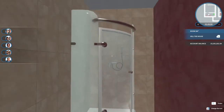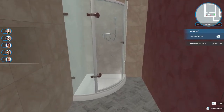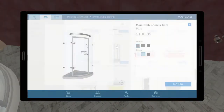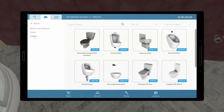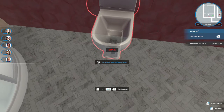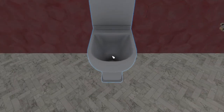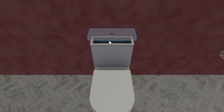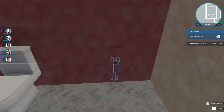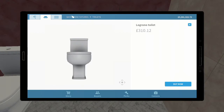And if you remember from the previous episodes, when we did the clean-up, we did decorate all of the bathrooms. We put new flooring and walls and everything in. So we kind of planned a little bit of our colour scheme. Let's put in the most expensive toilet, that's the Lagrono one, and maybe move it a tiny bit further away from the shower just to make sure that there's space for people to move around in here. It's a small room, so we don't want it to feel cramped.